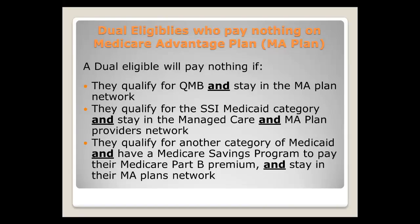So a lot of the time, we have beneficiaries coming in saying, I'm on a Medicare Advantage plan, and I'm full dual, I have Medicare and Medicaid, but I get a bill for my copay. Why are they charging me? Well, probably because you've gone out of one of the networks, and you have to stay within the network in order to have everything paid for you.